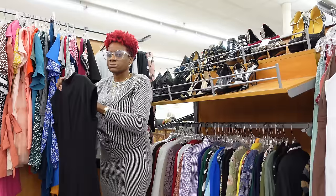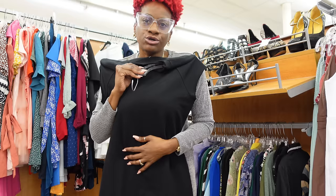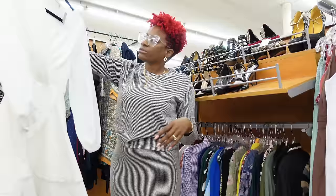Another simple t-shirt jersey type dress. But it's just very simple to throw on. Maybe throw on some sneakers with it, some flats, and just some really nice gold chunky jewelry. And you could dress this one right on up. This one is only $8.99. And this is the brand, Fair Indigo. Who's going to an all-white party and needs a cute little dress?